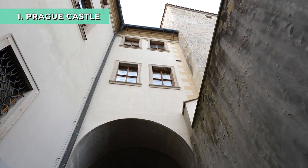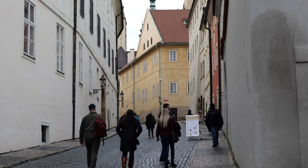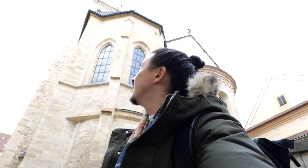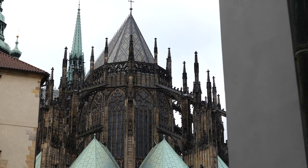So the entrance into the grounds was completely free. What we're surprised about was we were expecting it just to be a castle grounds. It's like a mini little town up here, so we're going to go and take a little bit of a wander around and see what else there is to see. It's very Harry Potter-esque. We always time it right when the bells go off at the church.